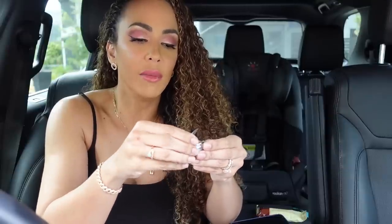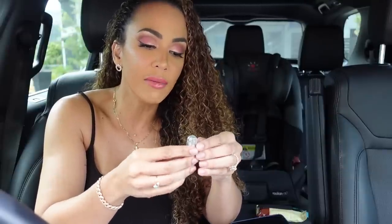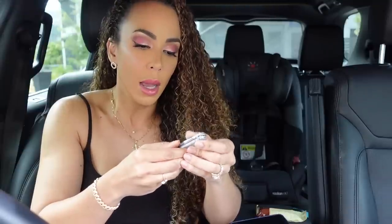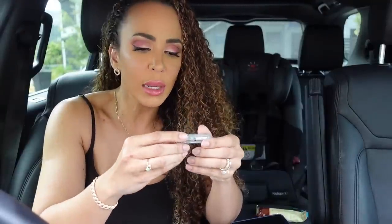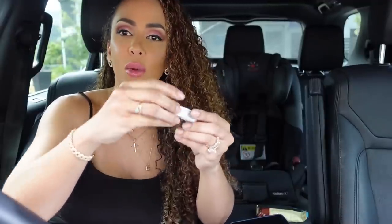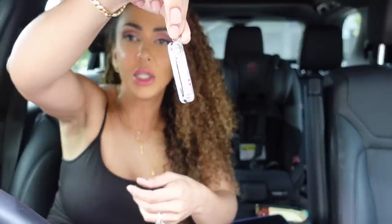My sister-in-law gave me this and I think it's been really handy. It has a nail file, a little knife, a little scissors, and does it have a light too? Oh, the light's dead. I guess it's more for opening packages. I should really get a new battery in here, because it had a little light, very cute. It was just to have on the end of your keychain.